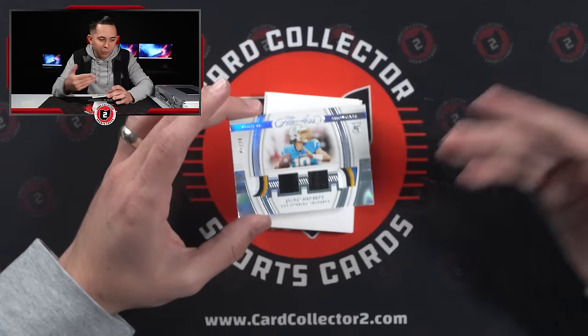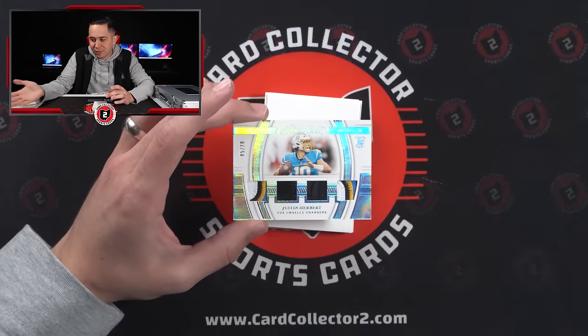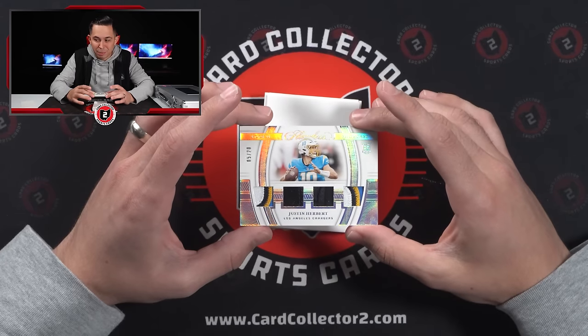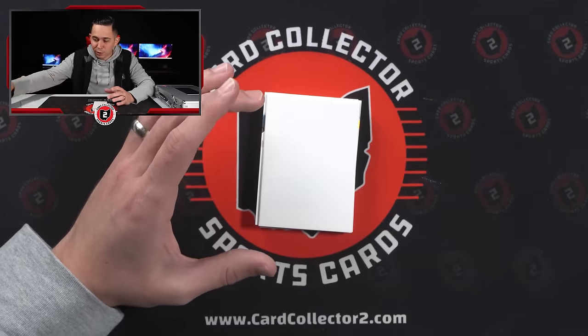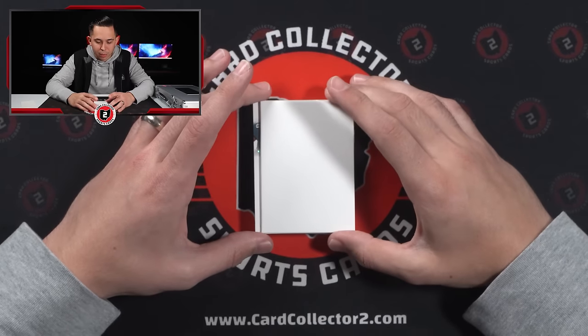Not the auto we're hopefully going to hit in one of these encased cards. But if you've got to get a patch, certainly would beat DJ Dallas here. So really, really strong start there with Herbie. One of the best guys to probably pull for the patches.